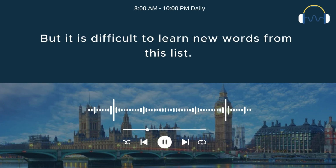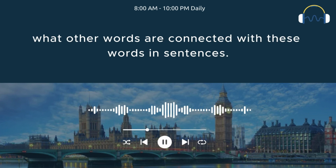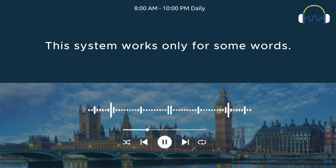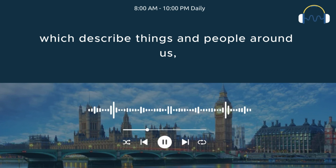But it is difficult to learn new words from this list. These words are not connected with any story. You don't learn what other words are connected with these words in sentences. This system works only for some words. These are basic words which describe things and people around us.